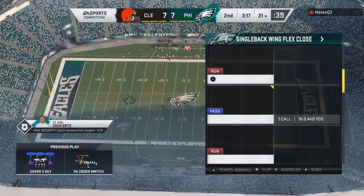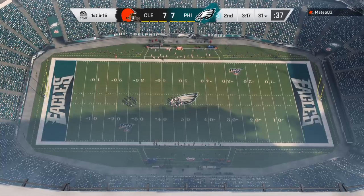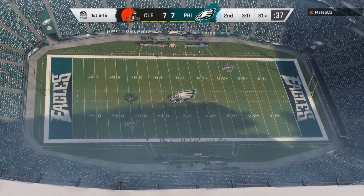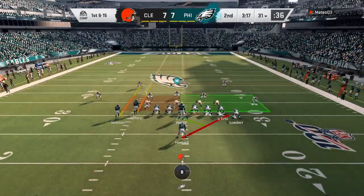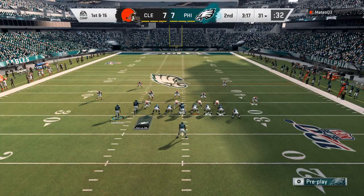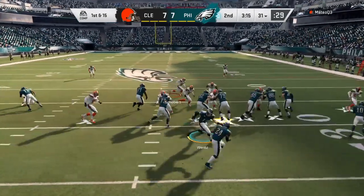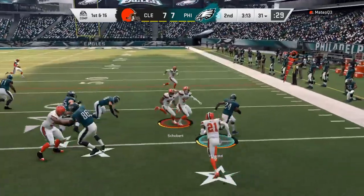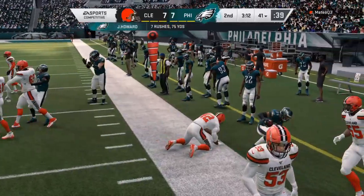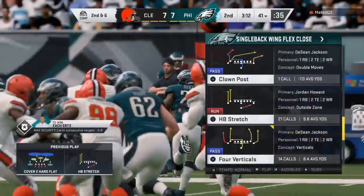And that'll set them back 5. Now they need 15 yards on this series after the delay of game. 1st and 15. On the give, running right is Howard. A good comeback there after the penalty. 9 yards, and it's 2nd and 6.